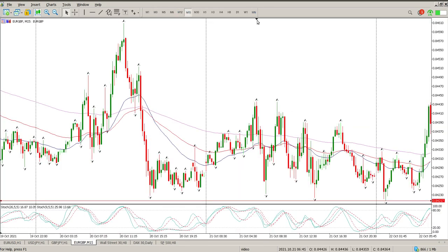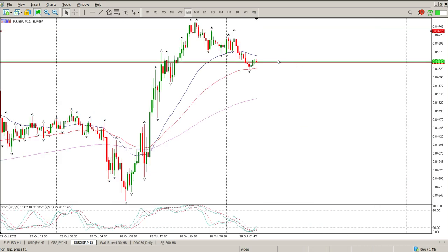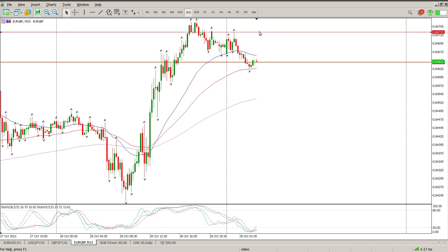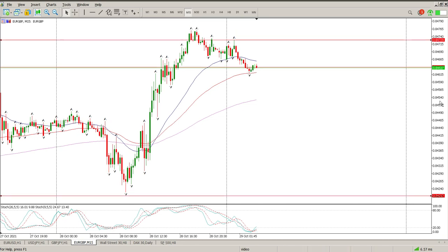And a bit of advice: on the 15-minute chart, you should see some form of a fractal form. So in other words, your entry could be a little bit lower down, but at the moment, entry is up there. You need to see a break of that level, 0.84729. But pay attention, everything's lining up quite nicely for us to find support off this level.